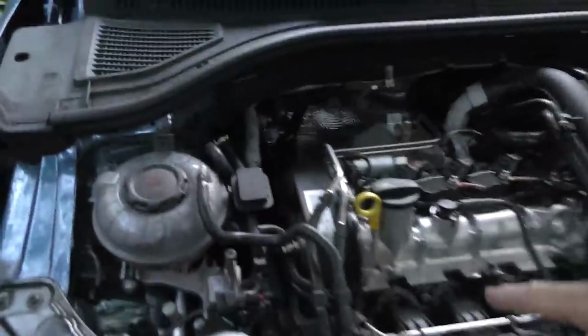The base model of this Jetta, $19,000 or so, is about $700 cheaper than a Toyota Corolla. And this, of course, is the luxury edition, so this particular one is $28,000. They're not giving these away. This is the high-end one. But as an advantage, the low-end and the high-end Jetta have the same engine. And that is both the good and the bad point.